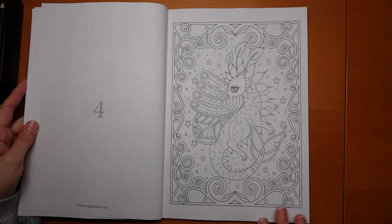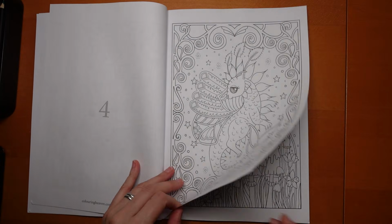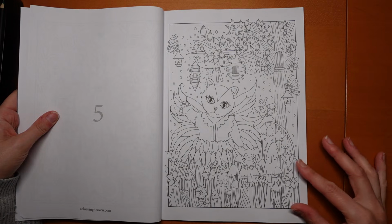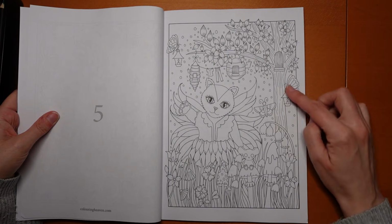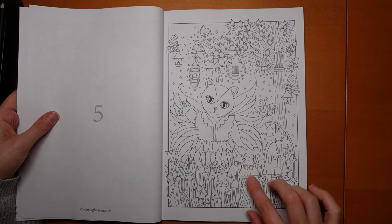Again, there's lots of stars. Now I said they look festive, but I'm thinking it's magic, isn't it? They've all got lots of stars that you can colour in a festive way if you want. Now we have a sort of fairy bear, I'm thinking, and lots of little butterflies and more mushrooms again, and a little mouse.